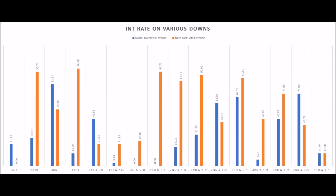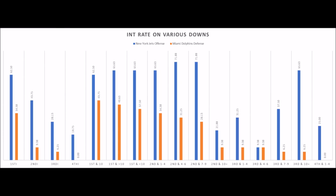Then you look at interception ratio, Dolphins offense versus Jets defense. Second down is especially a major issue for the Dolphins when it comes to picks, first down as well, and third down is a little bit better. So say what you want about Jay Cutler, he definitely throws picks, but he's not throwing picks in crucial situations. On third down he's not throwing as many picks, mostly throwing in first and second down situations. So take that however you want it. And then when we look at the Jets offense versus the Dolphins defense when it comes to interceptions, it heavily favors the Jets offense in this particular matchup.